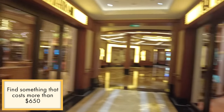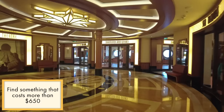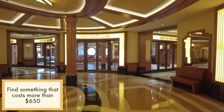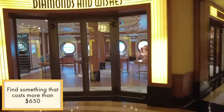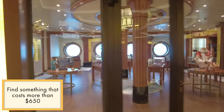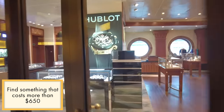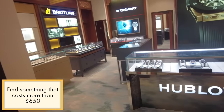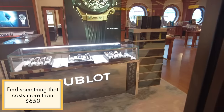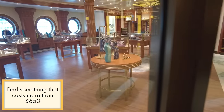I do think it's going to be kind of tricky for us to do this because the shops are closed and the really fancy stuff, it's hard to see prices on. But hopefully, maybe in a window. I also don't have my glasses on, which isn't helpful. I don't see any prices. I'm struggling. There's a price on that necklace, but it's turned around. Also, it's not in a case. So is it $650? Probably not.